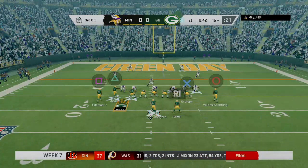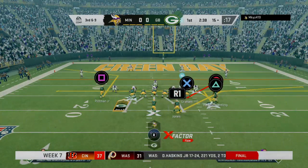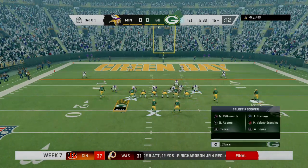Number 50. Hey, you block over here. Plant. Hey, seam 6. Check 30.